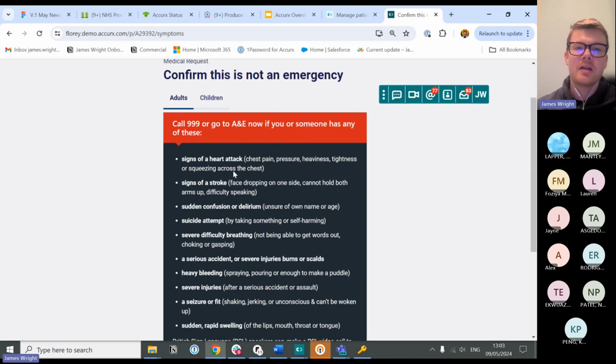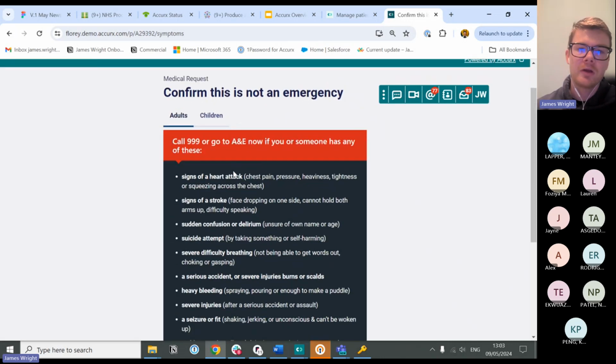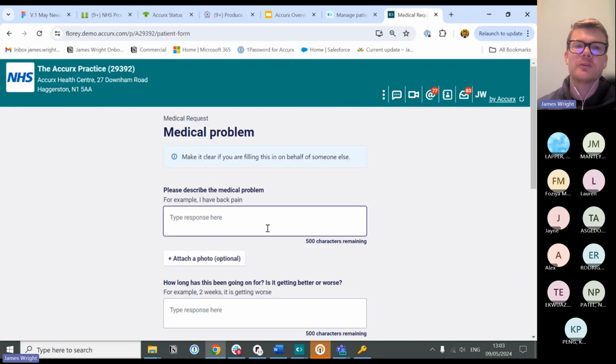There's a big disclaimer here on conditions that they should not be using the system for. It's very clear, and it's also very clear that it's not going to be seen immediately. By default, I think most of the first pages say it will be read within 2 days, and the practice can edit that if they're expecting a shorter or longer time. Practices using total triage are quite often able to do a same day response, or in fact reply within an hour, which is the ideal. Other practices may not feel comfortable promising 2 days, so can edit that accordingly.